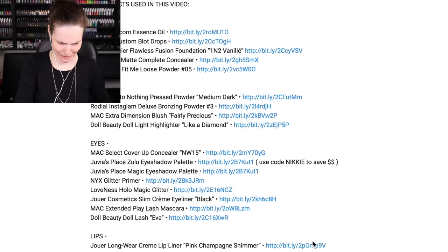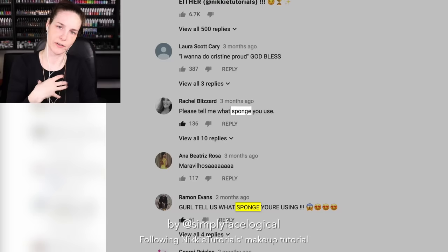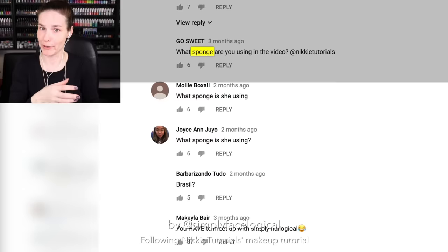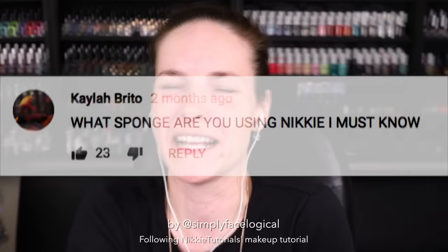Oh my god, that is a giant f***ing sponge that she did not list in her description box. And it seems I am not the only one frustrated that she doesn't list this sponge. A lot of people have conspiracy theories about why she doesn't list the sponge she uses. Nikki, what is the sponge you're using? Nikki, tell us the sponge you're using. Well, I'm just gonna use this one because it's all I have.